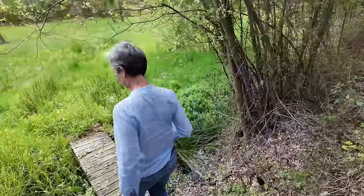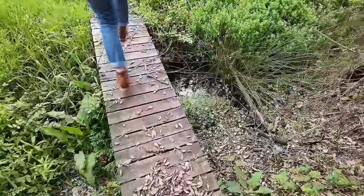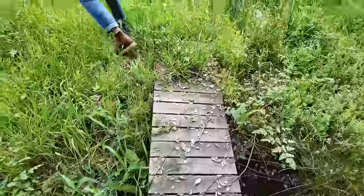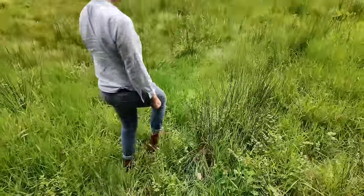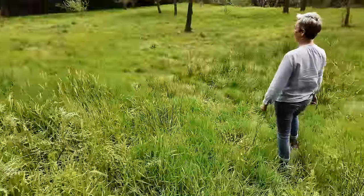Over the little bridge, watch out for the trolls. I was thinking that when you were talking about the bridge at the other house. And this is just stunning. So it's all this cleared piece of land? Yes.